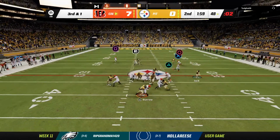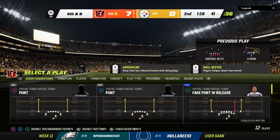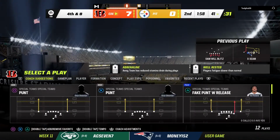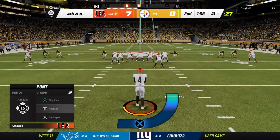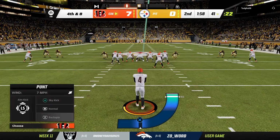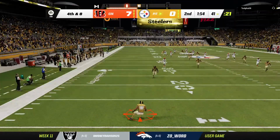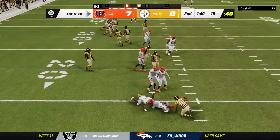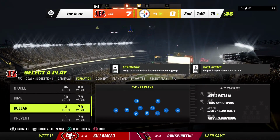On 3rd and 1, Burrow under a heavy rush, and down he goes. 1:58 left to play till we hit halftime. Fourth down, out comes the punter, Drew Chrisman. Now Austin. 43 yards on the punt, return of 4. And the Steelers will go on offense here, 1st and 10.